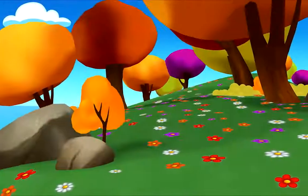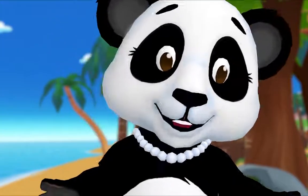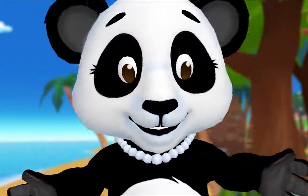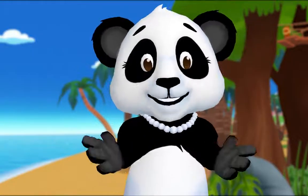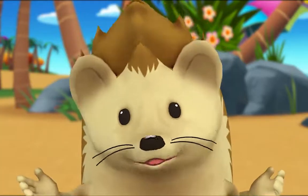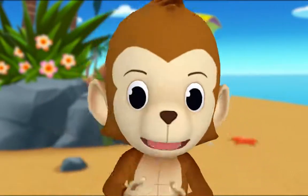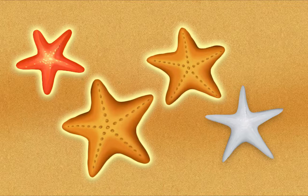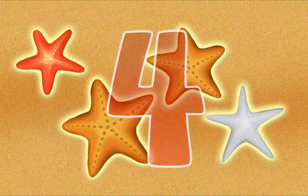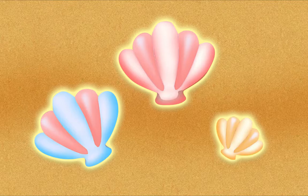You're doing great. When we see some flowers or butterflies or stars, look for things to count. Oh, I'm not very good at counting by myself. You're not very good yet. I'll help you. Let's count the stars. 1, 2, 3, 4. 4 stars. Now let's count shells together. 1, 2, 3. How many in all? 3.